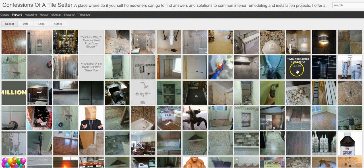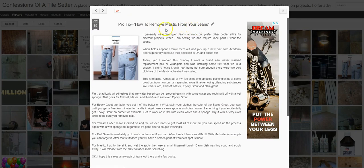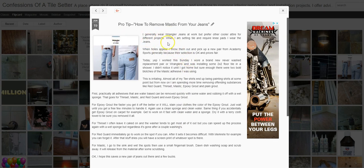Let's see here. All right, you're using some mastic. How do you remove mastic from your jeans? Now, this was actually a pretty popular topic. This got a lot of views. Jeans these days run about, the good ones, like the ones I wear, they're like $36 a pair, and when you get your knee into some mastic or some mastic on your jeans, it's really kind of irritating. So, and I wear knee pads, just so you know.